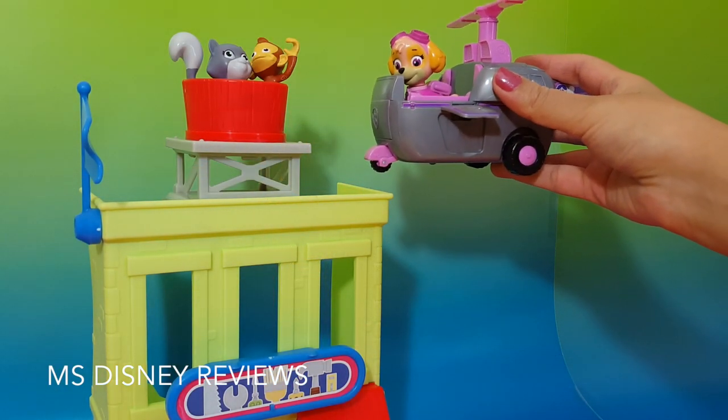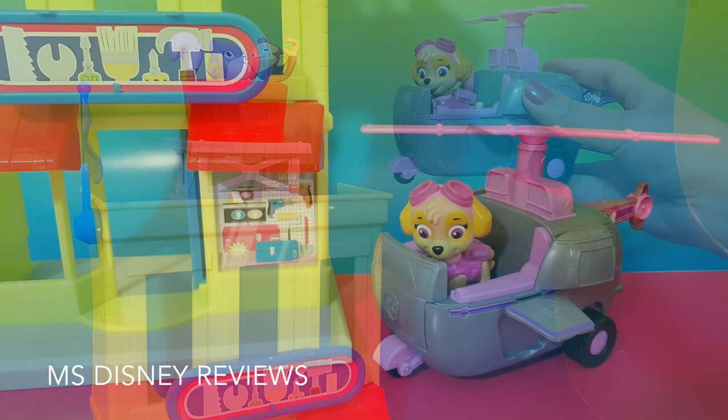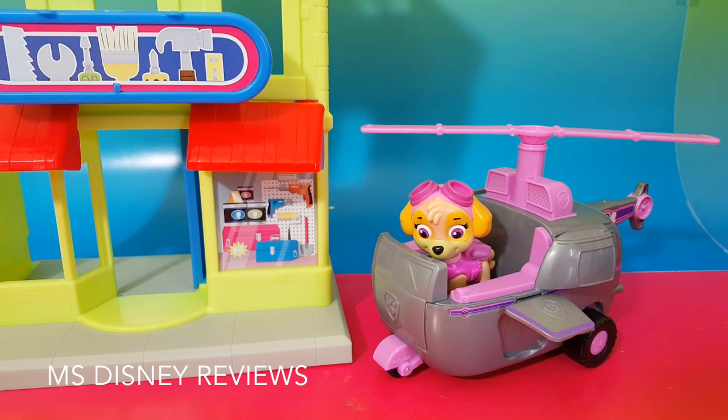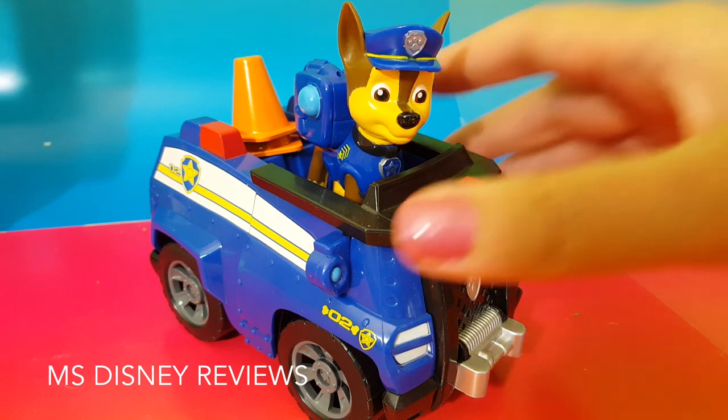I see you guys. I see you guys. I'm gonna get Marshall. Chase, I've located them on top of the workshop. Chase is on the case. Woof!